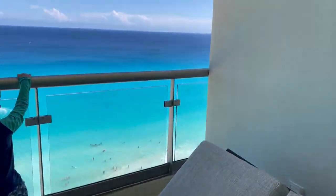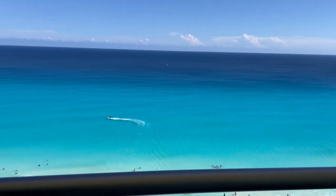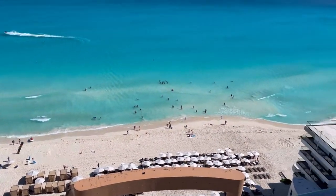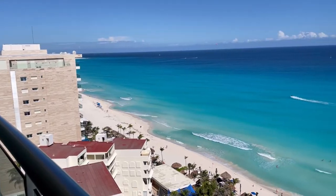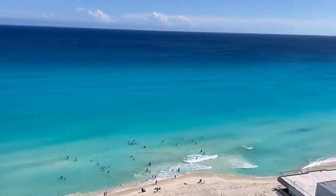So the views from the balcony were breathtaking. They were amazing, and I enjoyed waking up to this view every morning. Other than this, we also had bathrobes, a hair dryer, a hair straightener, and some basic supplies in the room.